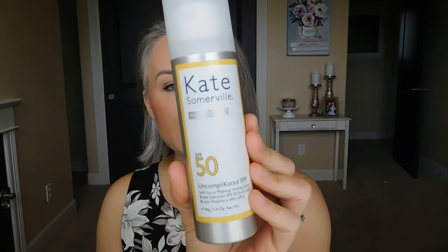All right, then I have 2 sprays to share with you guys. Now, I have to admit that between the 2, this is my favorite. This is the Kate Somerville Uncomplicated SPF 50. Now, this is a chemical sunscreen here. So you're gonna get the avobenzone, the homosalate, a couple of the other, oxybenzone. I know not a lot of people care for chemical sunscreens. If that is you, that's not the one for you.